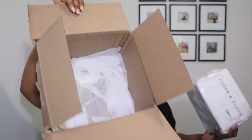Ooh, this is packaged in a way that reminds me of a fitted sheet. Is this not giving you fitted sheet vibes? Pillowcases, like a nice set of sheets. I'm not mad at that. I feel like that's very compact. And that's the box.